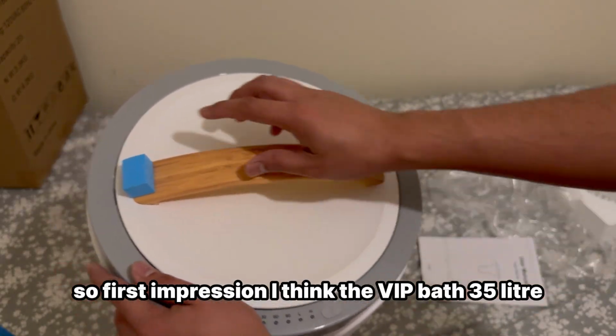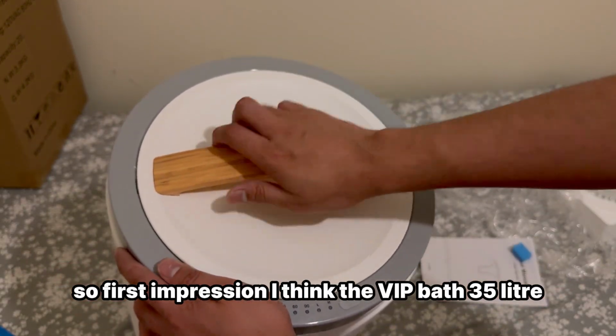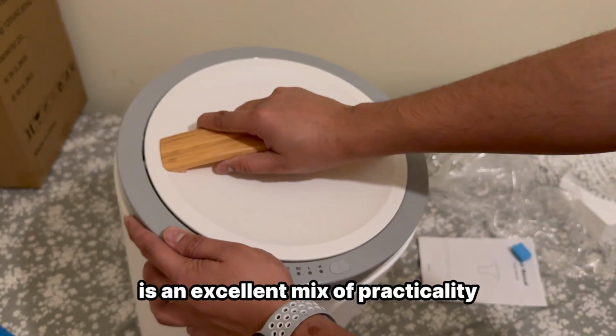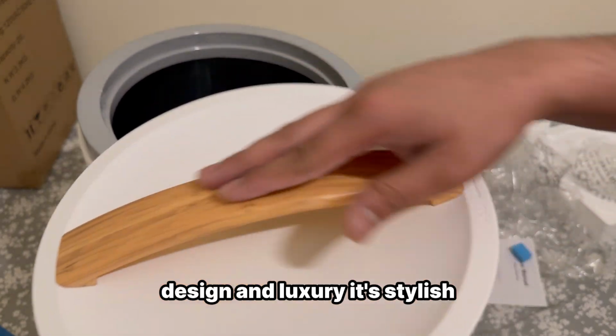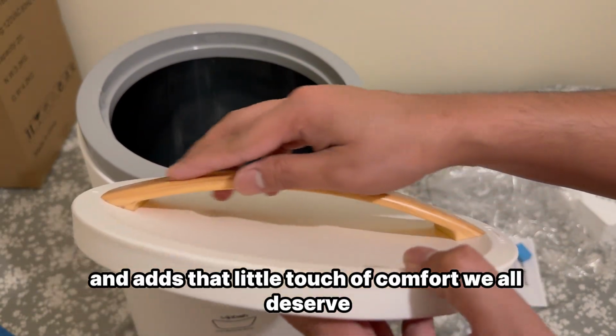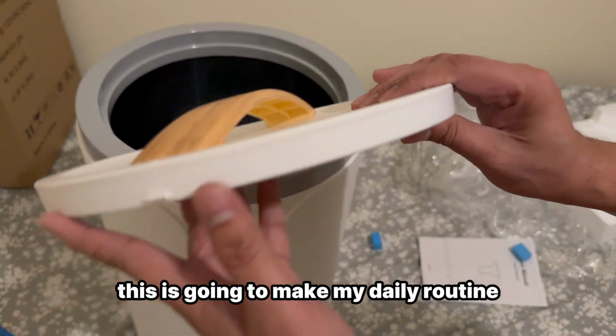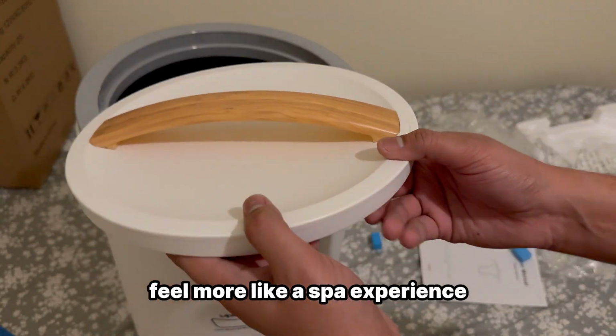So, first impression, I think the VIPBATH 35-liter foldable towel warmer bucket is an excellent mix of practicality, design, and luxury. It's stylish, space-saving, and adds that little touch of comfort we all deserve. I can already tell this is going to make my daily routine feel more like a spa experience.